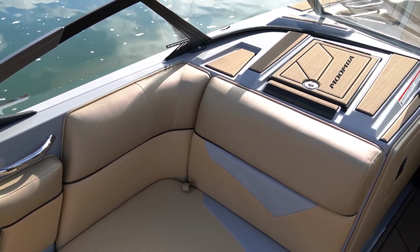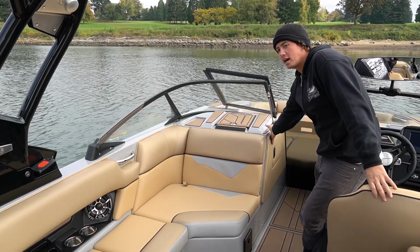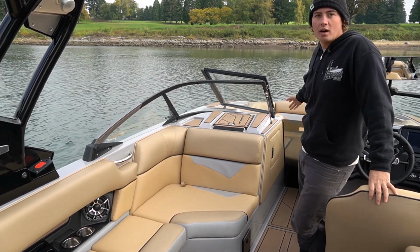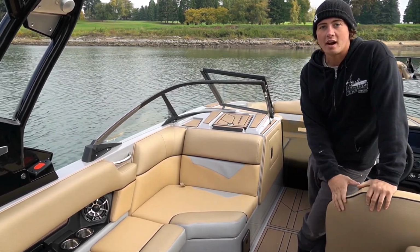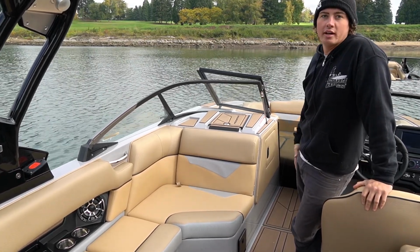So you can get into it from the top. There's a little tray on top there to put phones or whatever. And then on the side, that's just nice for as you're walking through to quickly grab something, or if you're in the driver's seat, you can get to it really easily on the side. So really like the way they did this whole area.